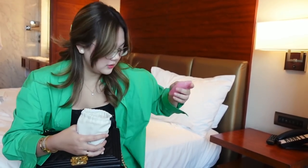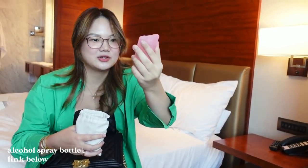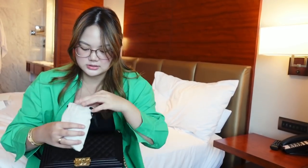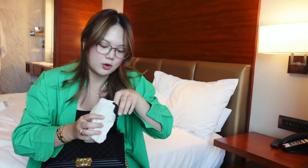Meron tayong alcohol. Medyo paubos na, but I'll link this kasi this is a cute container. I'll link it sa description box. May pera tayo dito. Nakahiwalay siya kasi just in case you leave your wallet or you lose it, at least may money ka. Makakauwi ka pa din.